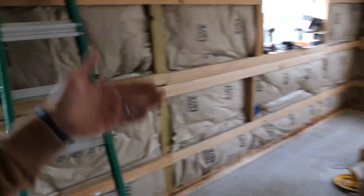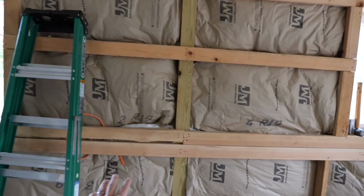Alright, so now we've got all of what I'm going to call our toe plates in. That way there's a fastening backing for the drywall that's going to finish off the inside space.